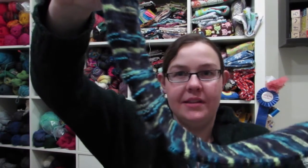And then I did finish the design socks. Now, I haven't woven in any of the ends, so bear with me. Grab one that has a few lesser ends. And so these are them.